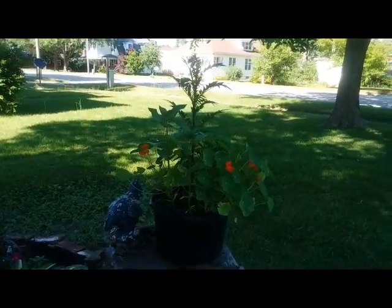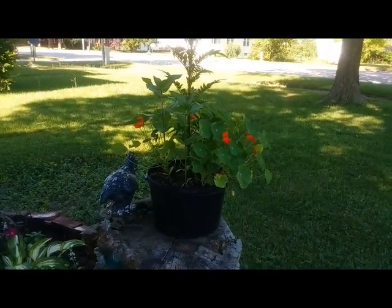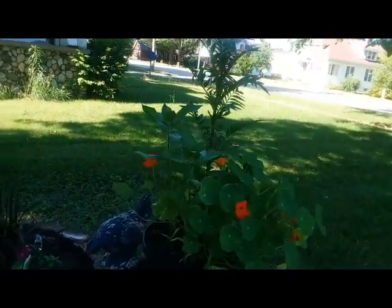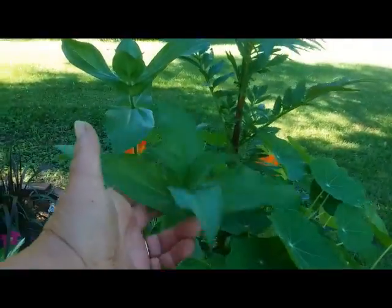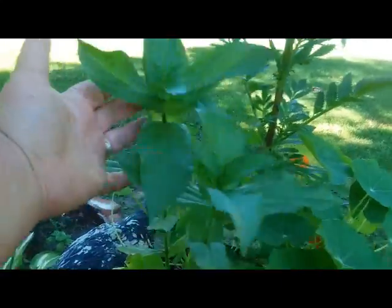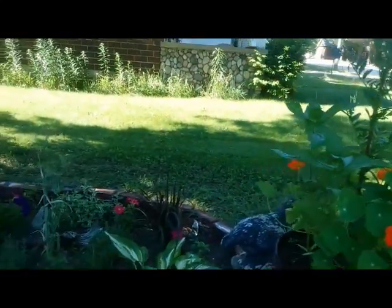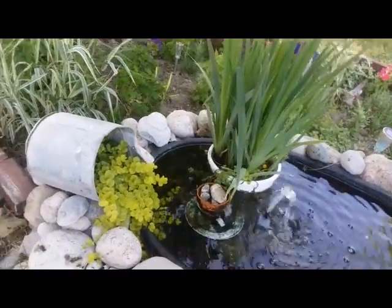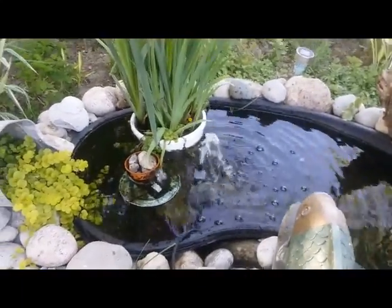And there is my little pot of flowers. All that's there is nasturtiums, zinnias, and a big marigold. That's doing really good. My zinnias, they're going to start throwing buds pretty soon. And then there's my lovely pond with my creeping Jenny, and she's doing good too.